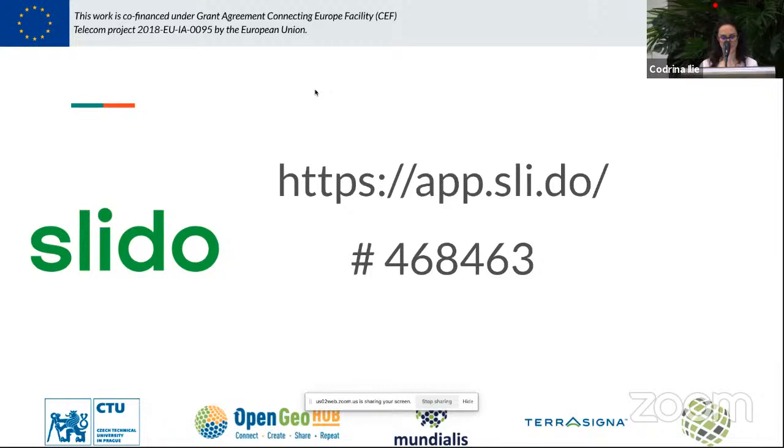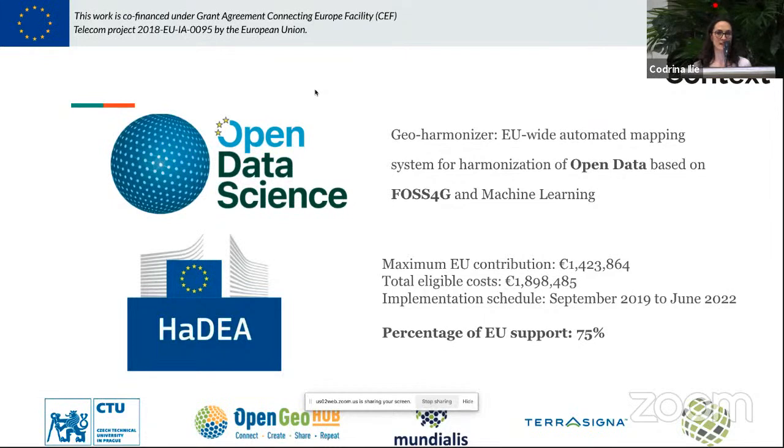Okay. So we start. As I was mentioning at the invitation on the first day, this is a discussion that is taking place within the context of a European project that we are developing. You've heard a lot about it during these days. It is the GeoHarmonizer project that is based on free and open source solutions for geospatial and open data. It is based on open data, it produces open data.